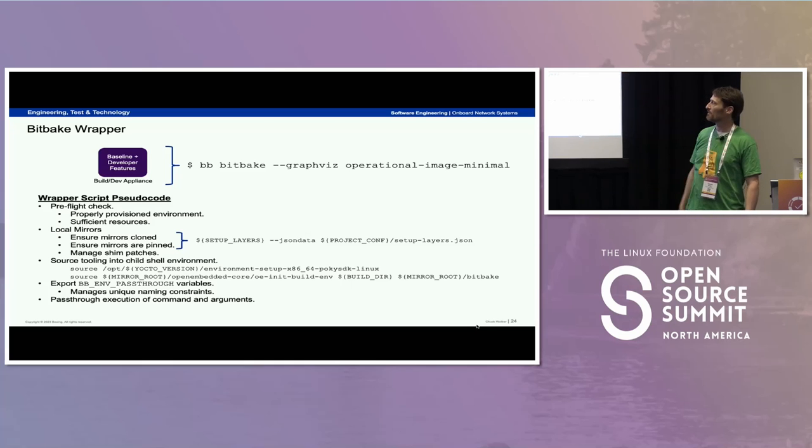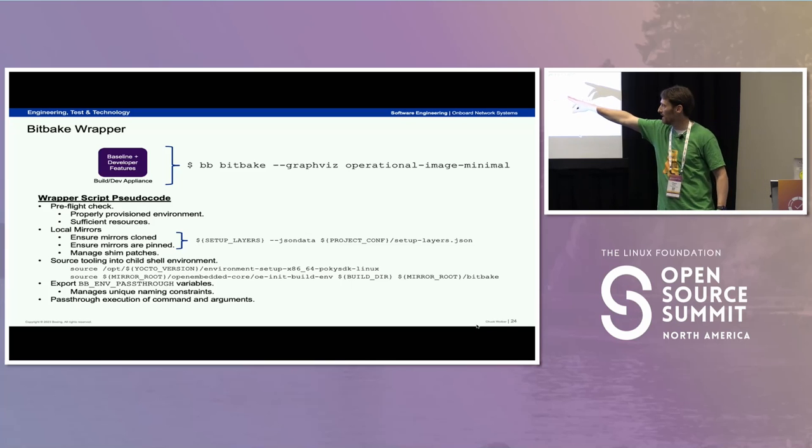Properly provisioned, for example, is one of those. I'll get to it here in a second. There's some provisioning here I'll talk about. And of course, sufficient resources is one of them. This will run the setup layers command to make sure your mirrors are cloned and pinned. This is the command line that it runs.